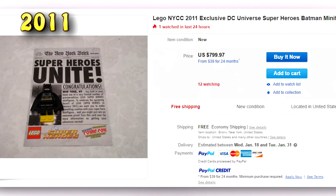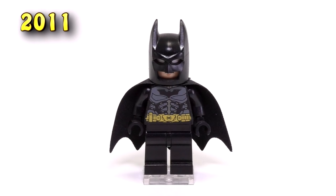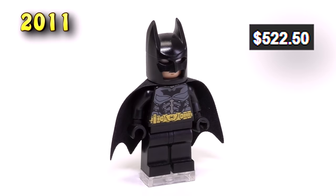His buy it now price is currently at $700 for the only vendor that is currently selling him, and the minifigure price guide puts him at around $500, a little bit more. Needless to say, he's the most expensive Batman in the collection. Let's jump up to 2012.